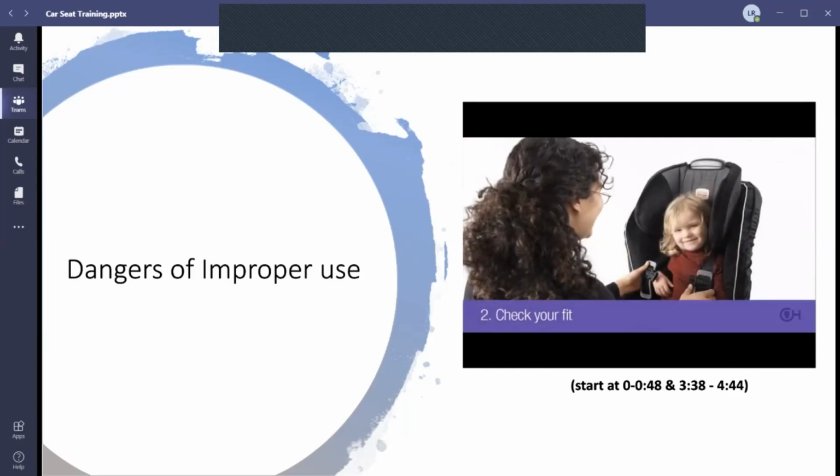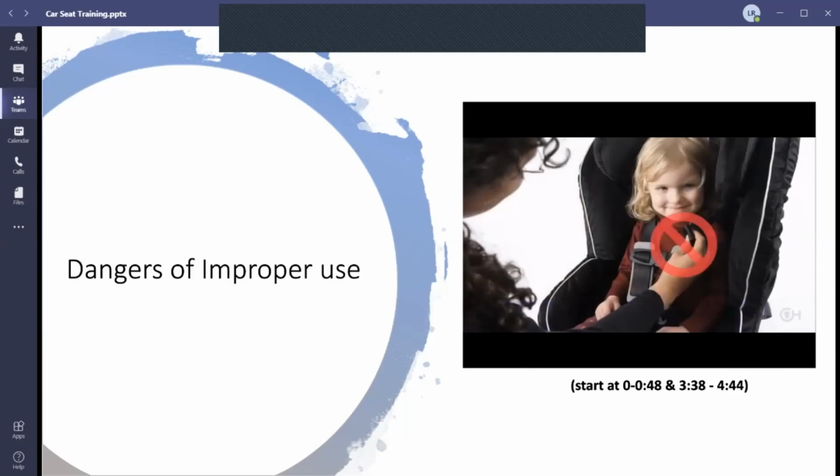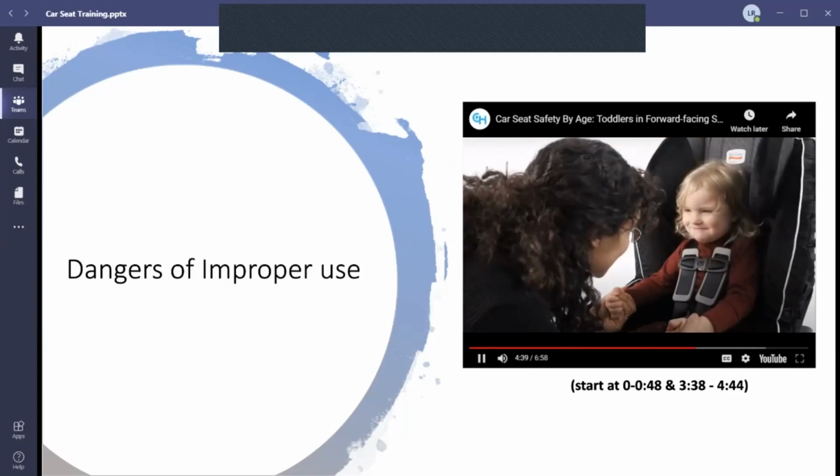Buckle the harness and tighten the straps. The harness straps are tight enough when you cannot pinch a fold in the harness at the child's shoulders. The harness retainer clip, which should be at armpit level, helps to hold the harness straps on your child's shoulders.